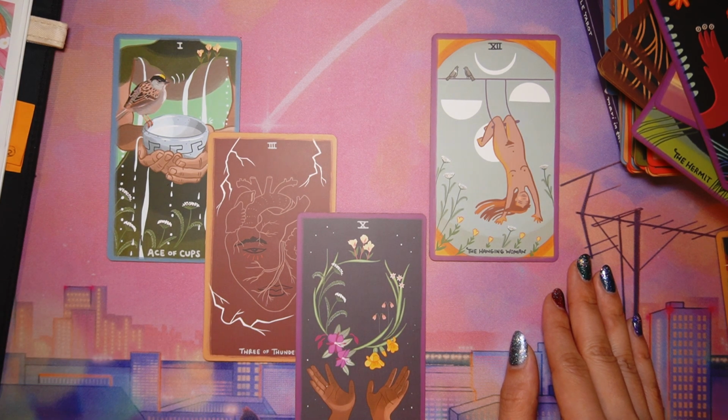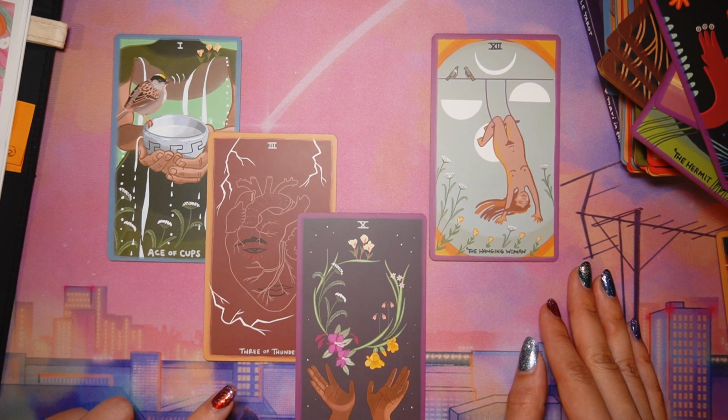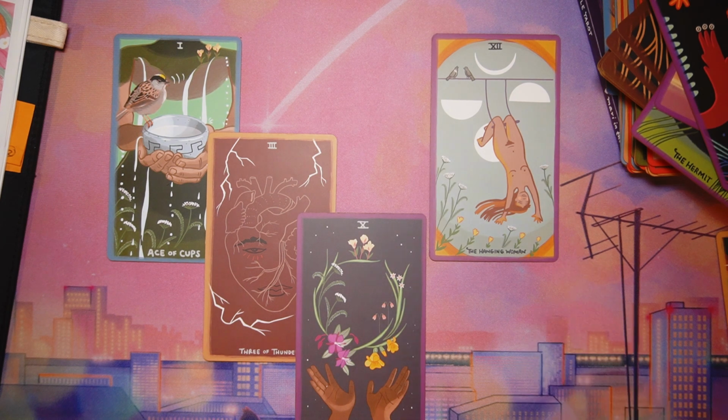Suspension, shift, and surrender. Suspension, where am I feeling stuck? Shift, a perspective I haven't experienced before. Surrender, what is something I need to accept about my path? I love that alliteration of spread keywords there. Suspension, Ace of Cups; shift, 3 of Thunder; surrender, Wheel of Fortune.